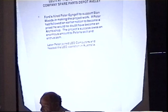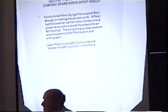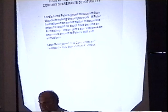He was the one who, with Stan Woods' expertise in punch card processing, managed to blend those two ideas to produce the way the job was run, and to manage the actual implementation. Gosden had played a major part in the first job, how to build the job in the first instance. Peter Gingell realized it. He made it work. The project's success owes an enormous amount to his skill and enthusiasm. Later, Peter joined LEO Computers and headed the LEO operation in Australia, where he now is as a private consultant. So I suspect, like some of us, he's getting near retirement, or sort of retirement.